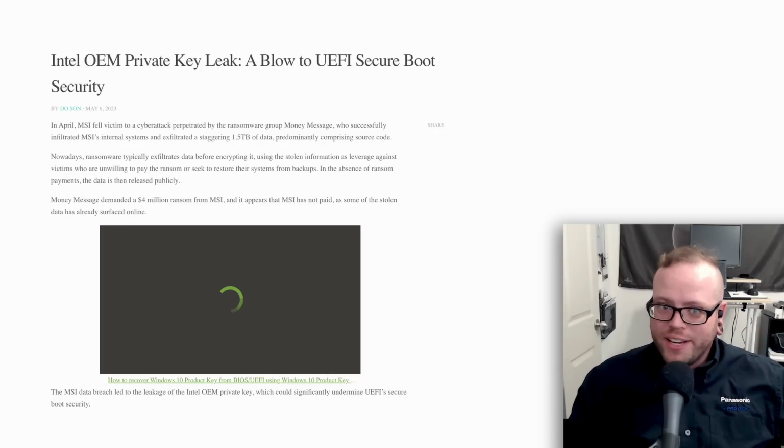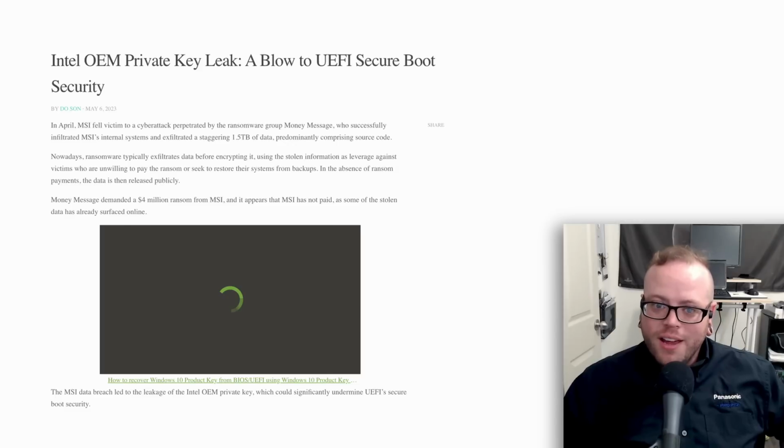But for existing devices, this is really, really bad news because those keys are stuck and they can't be revoked and changed. This kind of sucks. If you're an MSI user or any of these other brands, definitely keep an eye on this. And if we hear anything, we'll try to keep you updated. But this is really unfortunate.